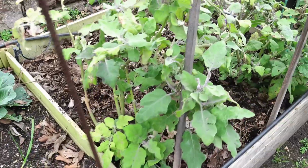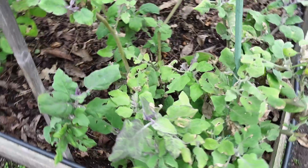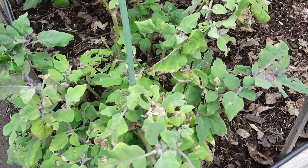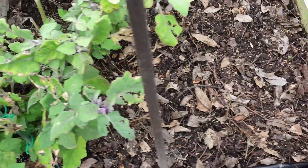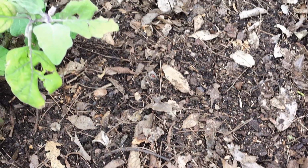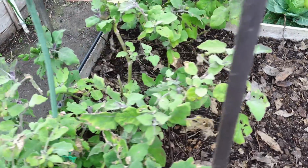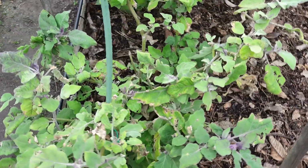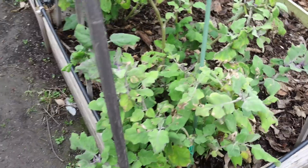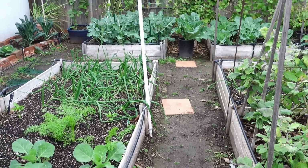And finally the overwintered eggplants. Now they look a lot better compared to what they were last month when we had the hailstorm. And as you can see here, I've added a lot of compost to this bed. So I've pretty much emptied one large container of compost in this bed so that it becomes available for the next plants, the next season. So there we have it. That was the garden tour.